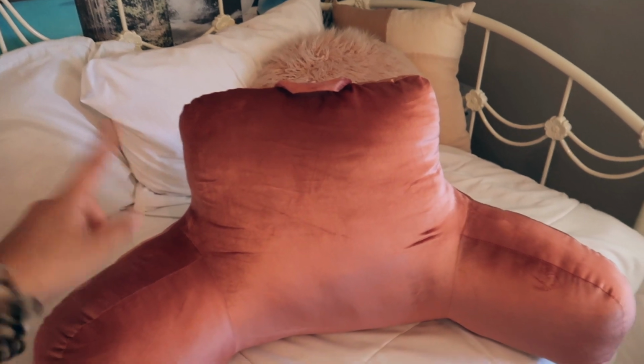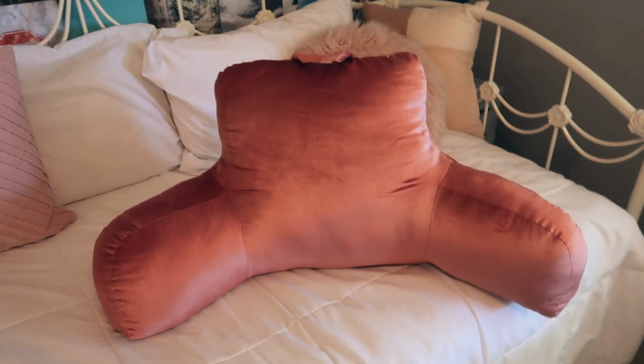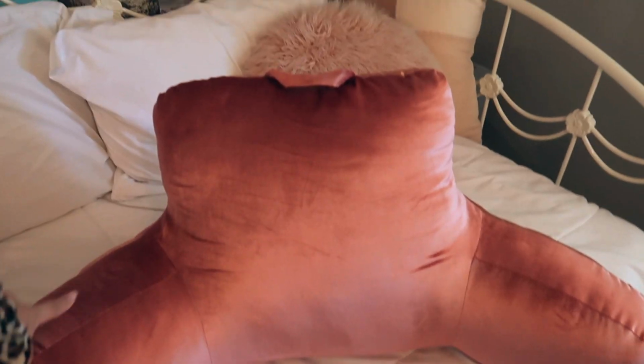So this is super helpful, or if you just always sit on your bed, like on your laptop doing homework or something, this is really useful. So I just keep this over here for when I need to edit. Then right here, I have this little stuffed animal from Francesca's. Usually that goes right here, but I usually only put it there in the winter time because it's kind of like a winter-ish stuffed animal.